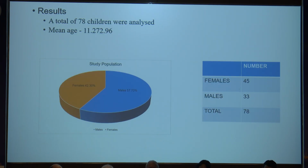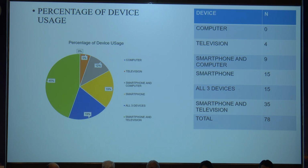So we had 78 children analyzed. The mean age was 11 years. 42% were females, 57% were males. So 45% of these children used smartphone and television. 19% used all 3 devices. 19% used smartphone only. 12% used smartphone and computer. 5% television. And there was no child that only used computer.